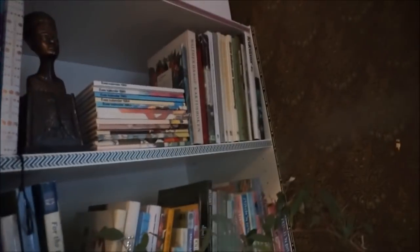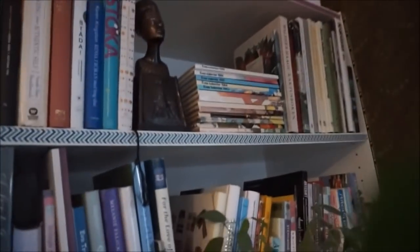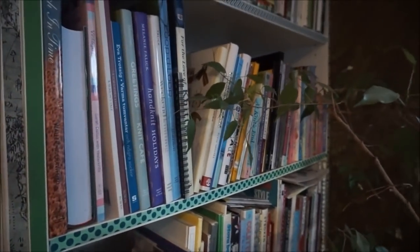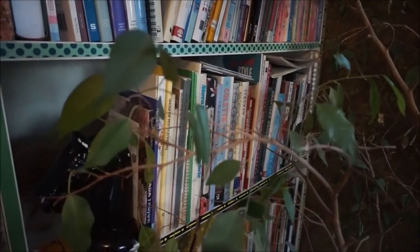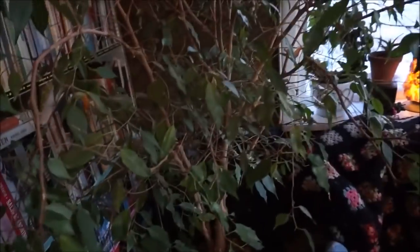And those are my books about plants and flowers. I don't have too many. And that is Akhenaten, another Egyptian pharaoh. And then here are some knitting and crochet and sewing and miscellaneous crafting books. And this is a big plant I found at the tip, all for free.